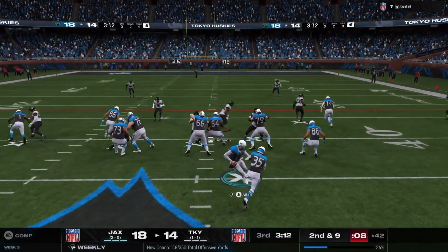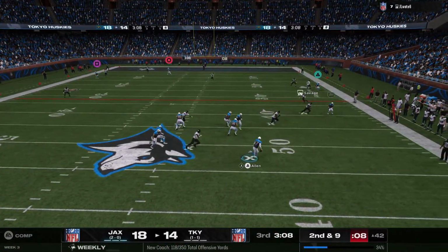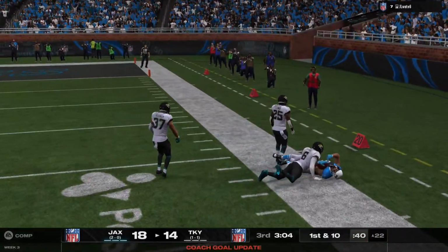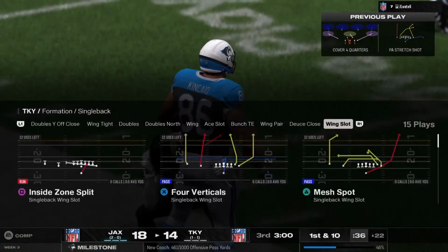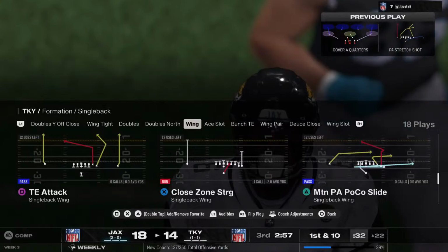Now Allen off the play action. Buys time, rolling right. Pass into the hands of Dalton Kincaid. And he pushes this down to the 22-yard line. A 19-yard pickup, and that's going to move the chains.